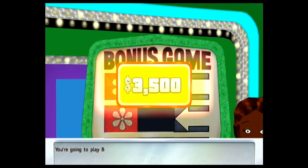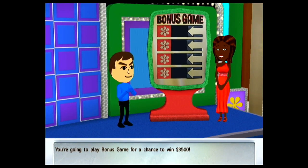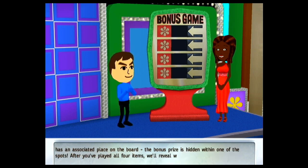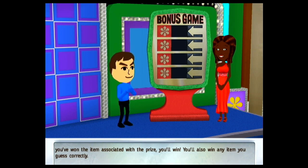Okay, you're going to play a bonus game for a chance to win $3,500. To win the bonus prize, you'll have to guess the value of the four smaller items. Each item has an associated place on the board. The bonus prize is hidden within one of the spots. After you've played all four items, we'll reveal where the prize is hidden. If you've won the item associated with the prize, you'll win. You'll also win any item you guess correctly. Let's see the first item you'll bid on.